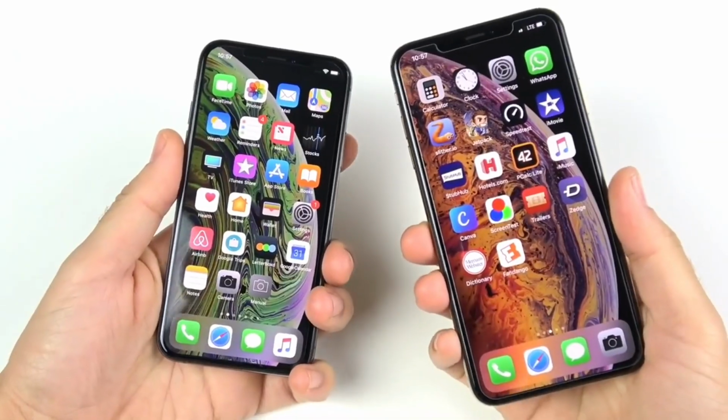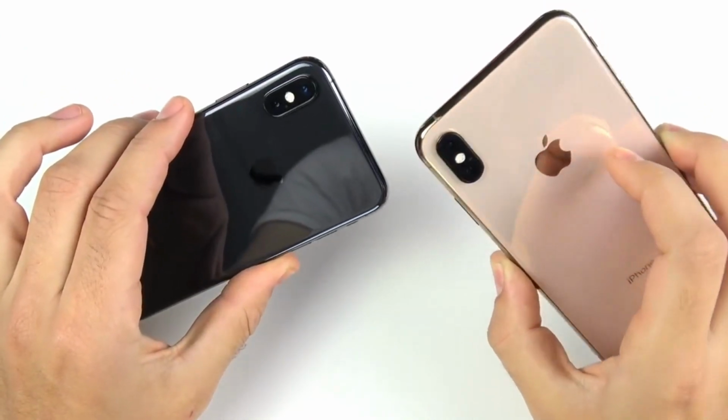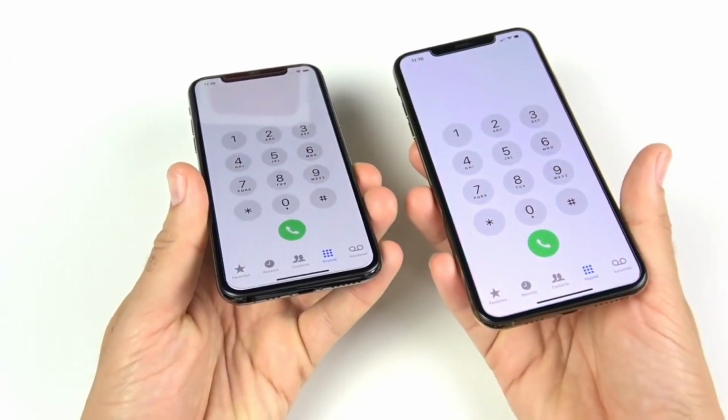I mean, I sat through the entire keynote event. That tells you something, right? I mean, the iPhone XS and the XS Max are still pretty great phones. They are not going to be outdated anytime soon. Apple has refreshed iPhones as usual, so let's just talk about those.